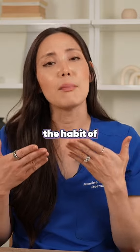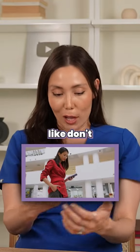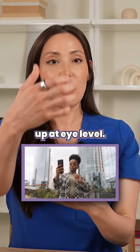I think also just getting into the habit of using your skincare on your neck, massaging your neck, and then when you're on your phone, don't look down, try to keep the phone up at eye level.